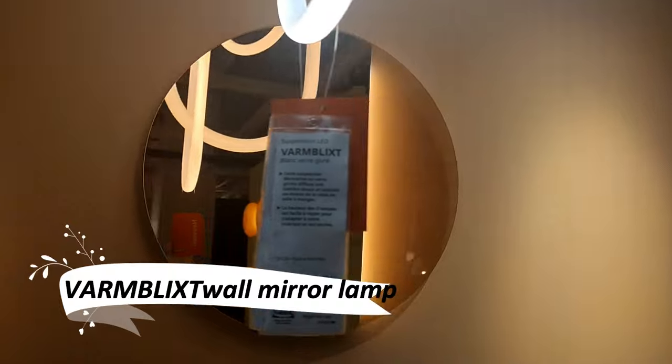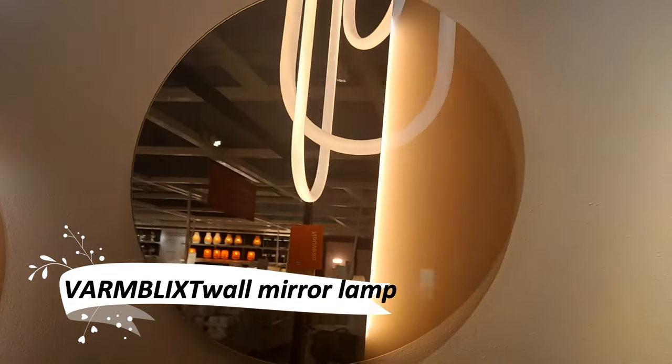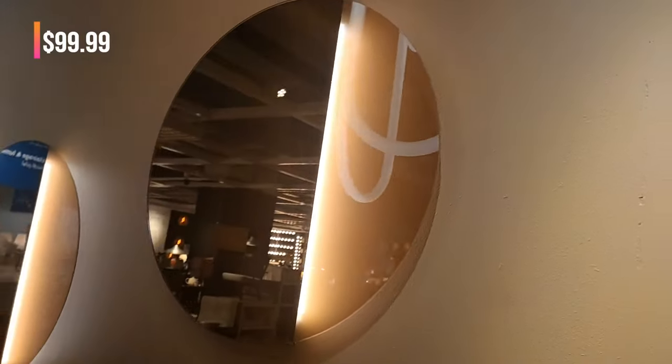The Varmblick LED wall mirror lamp spreads warm light through its bronze-colored glass, reflecting natural light for a stunning effect. It transforms your space into an ever-changing canvas of shifting motifs.